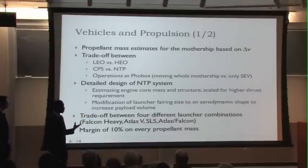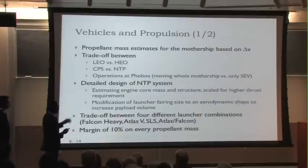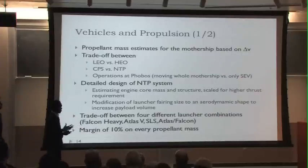Those provide really interesting trade-offs, and depending on your mass, sometimes the cryo systems are very inefficient due to large mass fractions. And then operations at Phobos. Do we carry the entire mothership around with us and keep the space exploration vehicle attached, or do we detach from the mothership and perform science with the space exploration vehicle?